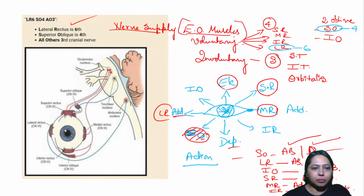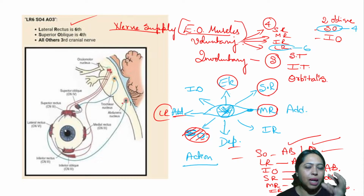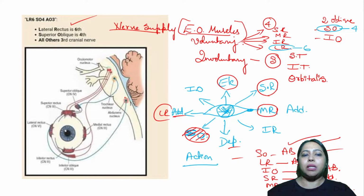So this is the source of all these nerves. You can see the superior oblique is supplied by the trochlear. You can see the trochlear nucleus, it's coming from the pons. And you can also see the oculomotor nerve, near the midbrain. And you can see this abducent coming very close to where the facial and the vestibulocochlear nerve arise. That is coming from this pontomedullary junction, near the pons and the medulla. So abducent, facial, and vestibulocochlear, they're all at the same area.